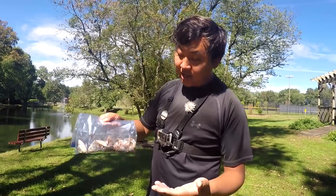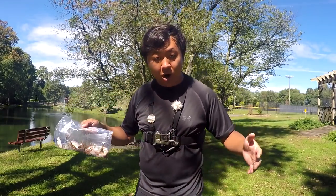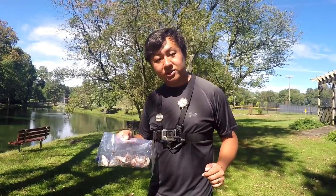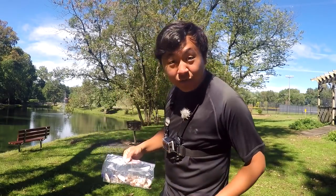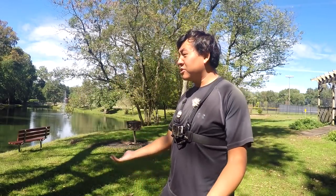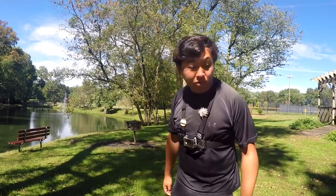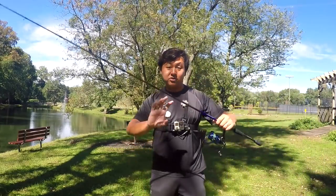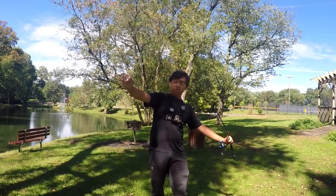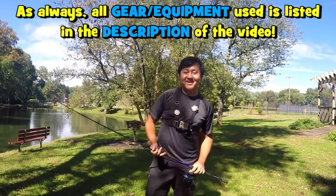I didn't throw away the guts and the head because I like to use these for bottom fishing. Not to mention that the bluefish, the Pomatomus saltatrix, is a very oily species of fish, so catfish actually love to eat it. I decided to use this opportunity to come here and do some catfishing. I got a new rod with me today too. Check this out, I got the new Catfishing Centron rod right here.